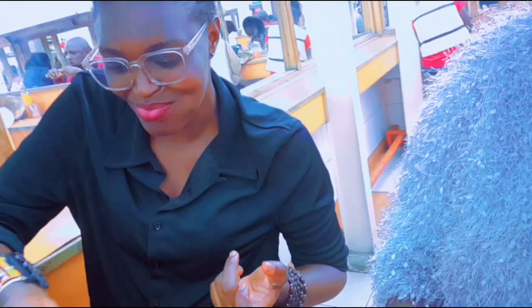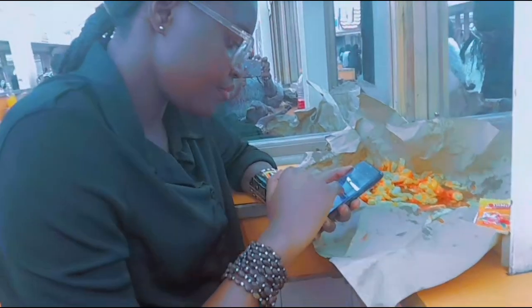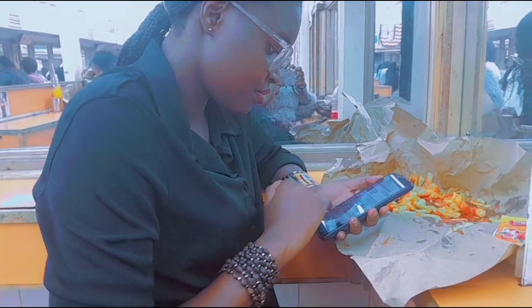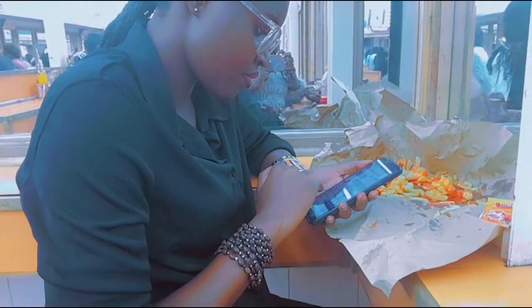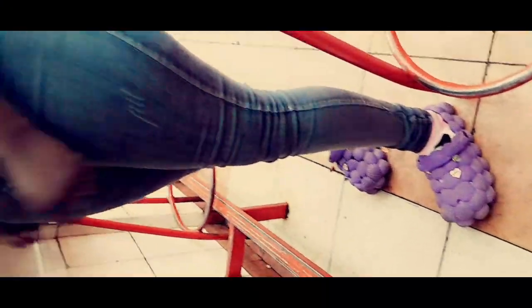After this, we went to eat, because eating is very, very important. We needed to recharge before we go home. This moment was so magical because we got to enjoy each other's company. Now, instead of eating, she's busy texting this business lady. Even the food is getting cold, but anyways.